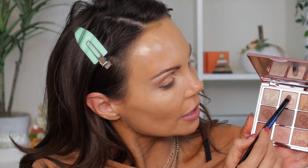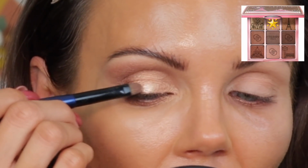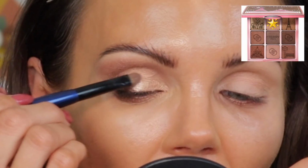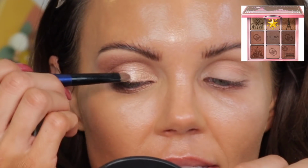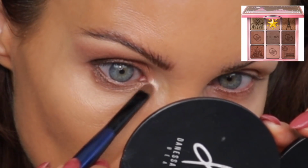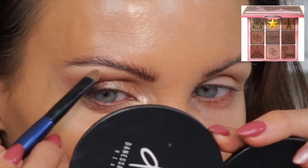Now I'm gonna take the flat definer from Sonia G and I'm gonna go into this shade right here. I'm gonna place it right here on the center because this provides a nice pop right there where the light hits the center of the eye. And I'm also going to put that on the inner corner as well. And I'm also going to put that on as the brow bone highlight.